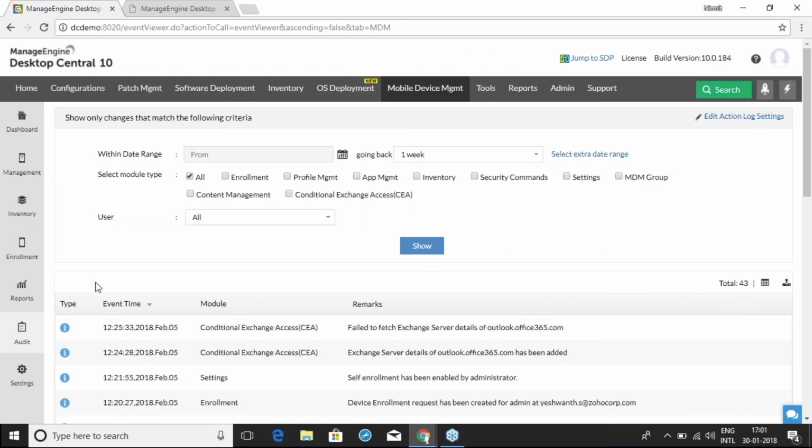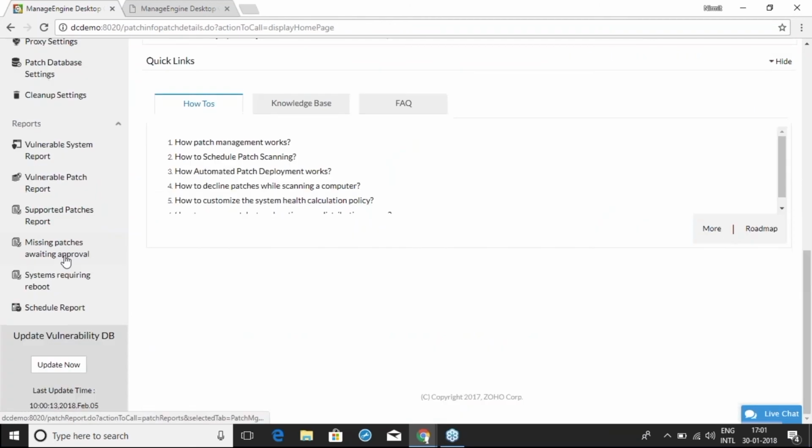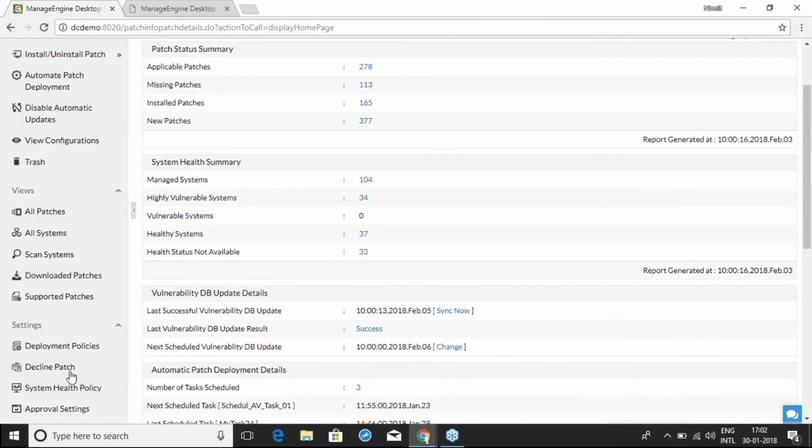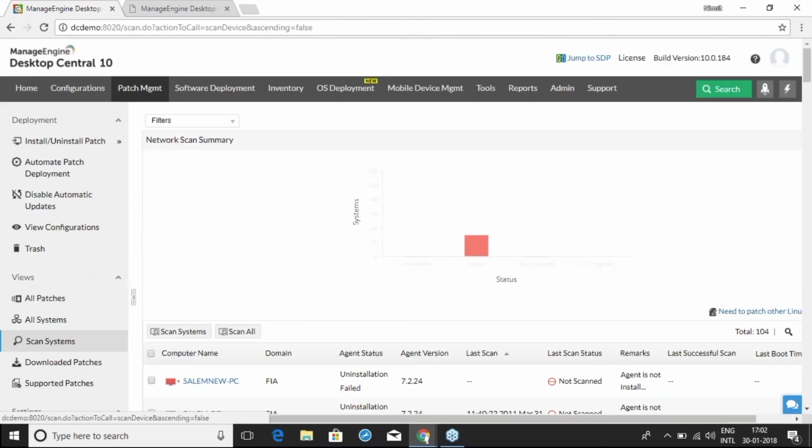Now in the Product console, click on the Patch Management tab. Scroll down, and on the menu at the left of your screen, click on the Update Now button. This will ensure that the product contacts our servers to download all the latest patches. Next, scroll up and click on the Scan Systems option. Now this will ensure that the Desktop Central server scans all the computer systems in your IT environment to get the latest information pertaining to them.